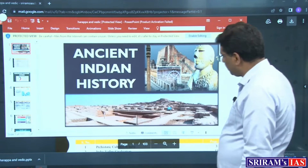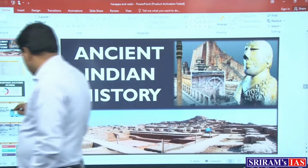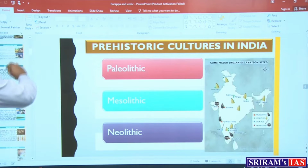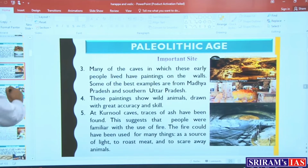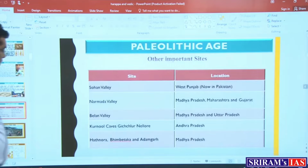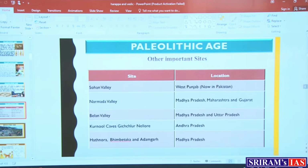I am making you comfortable with the sites, which you can easily locate on the map. Important sites: Bhimbetka, Kurnool, we have Belan Valley in Middle Gangetic Valley, Sohan Valley, Narmada Valley, Kurnool, Hathnora, Bhimbetka, Adamgarh. These are the sites.